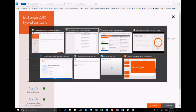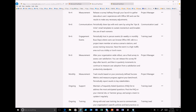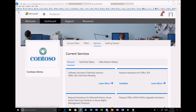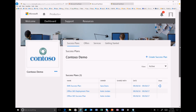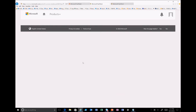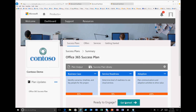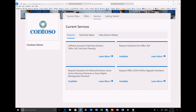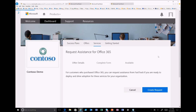And one other thing before I open up for questions. It's a question I've been getting a lot at the Expo Center. I'm ready to get started. I've purchased my licenses. How do I get a Fast Track Center to contact me so I can get started? If I go from the success plan right here, I have a little green box that hopefully will show up. I click on Get Started, and I go right here and say Request Assistance for Office 365. If I want to request assistance to get help with EMS, I would select the one at the bottom. So we're going to request assistance for Office 365.